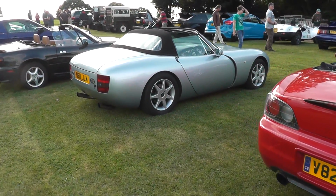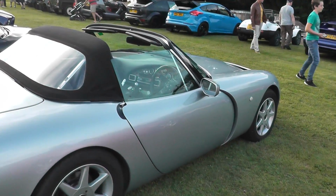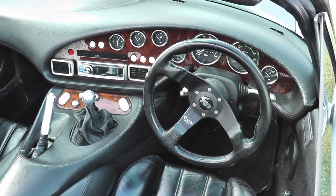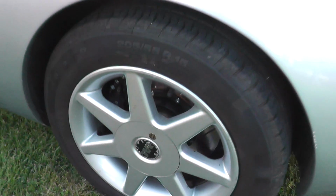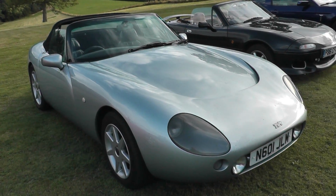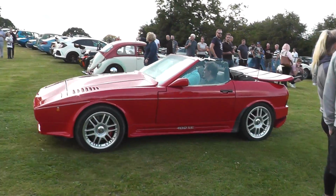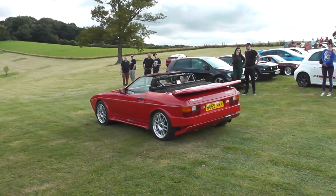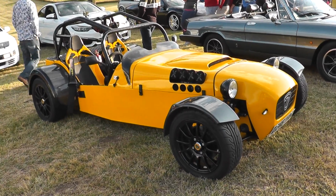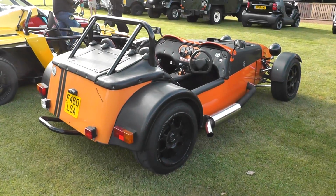Another Trevor. Sorry, TVR. All rather nice inside. Apparently a bit fragile, but still rather nice looking. Very pretty TVR. There's a TVR from the 70s and 80s. TVR 400 SE. 4 litre with a huge tail spoiler on the boot lid. And a Caterham Westfield Lotus 7 thingamy with throttle bodies. And another one.